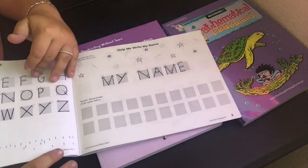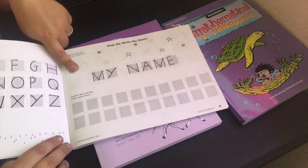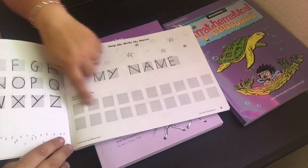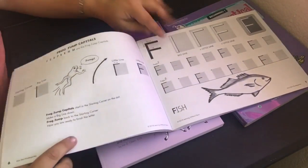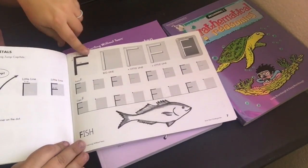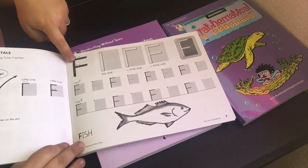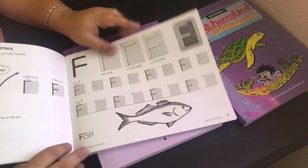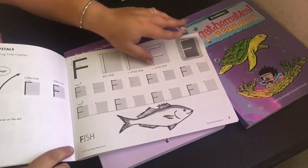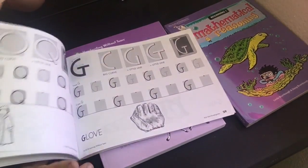It's the table of contents, shows all the capital letters, and then it jumps into child writes their name, talking about the frog jump capitals, how F is a frog jump capital, so you go down and then you jump back up, and little line, little line. And then after they do their activity, then they get to color a picture. And so, just take you through this real quick.